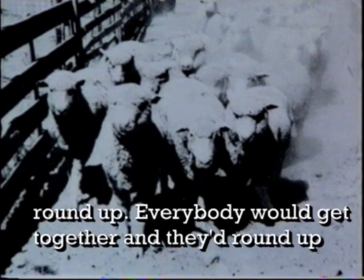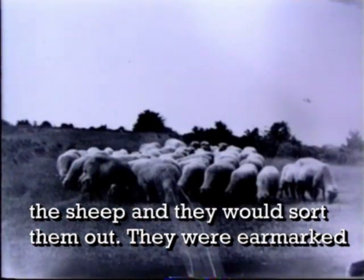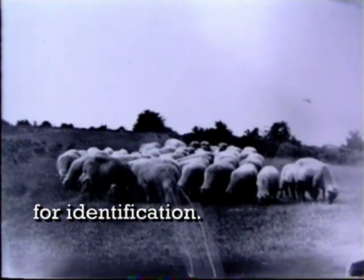And then about the time of the first snow, they would have a big roundup. Everybody would get together and they'd round up the sheep and sort them out. They were earmarked for identification.